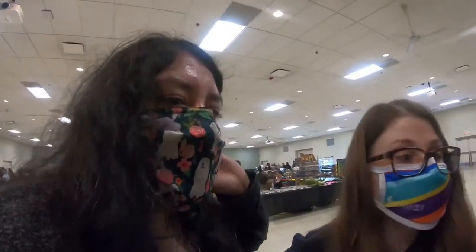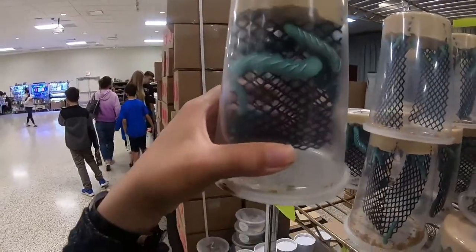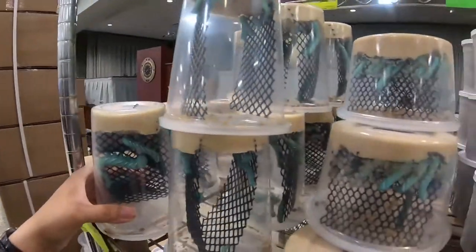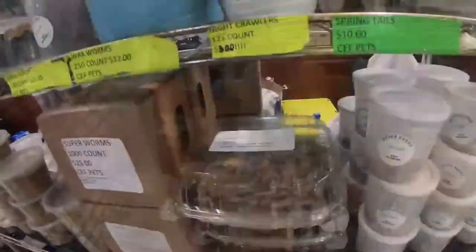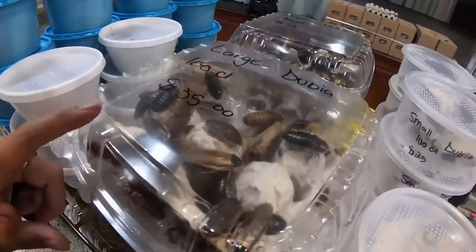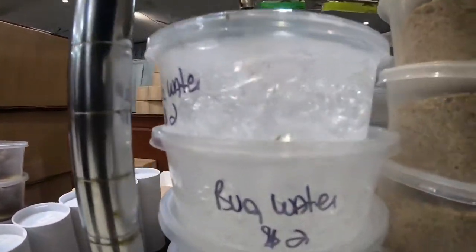This is like the feeding side of the exhibit. Look at this. What are these called? Mealworms. Mealworms. Look at how huge they are. I've never seen them like this color. We have super worms. Large dubia. Take this for lunch. Bug water.